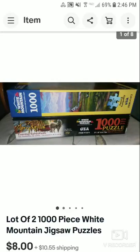I have another puzzle I'm waiting for. Someone's giving it to me when they're done, because they don't do them anymore and they don't want to keep them around. They said, you know what, I don't want to mess with it anymore, I don't want to keep them because I'm not going to do them. I'll do puzzles at some point in springtime and summertime. Right, which I get. So I'm just going to list them off and see if I can get something for them.